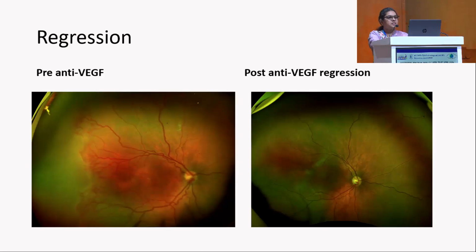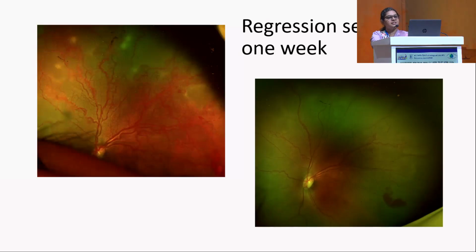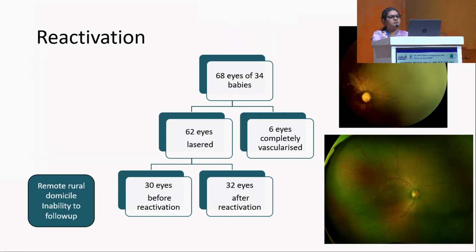These are the pictures showing the pre-anti-VEGF picture where you can see the plus sign and the neovascular network at the junction of avascular and vascular retina, and after a week the plus sign and the neovascular network completely regress. This is another picture showing a large network of neovascularization which almost regressed within 1 week after the injection. These are some more pictures showing the regression of the disease.